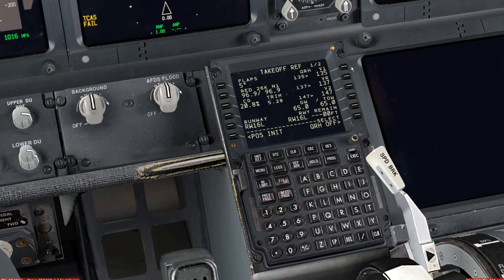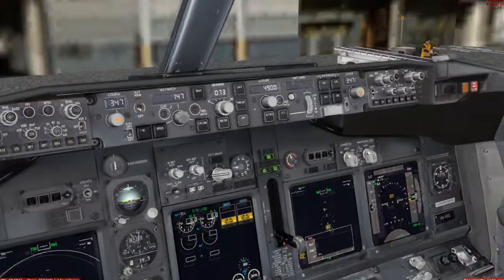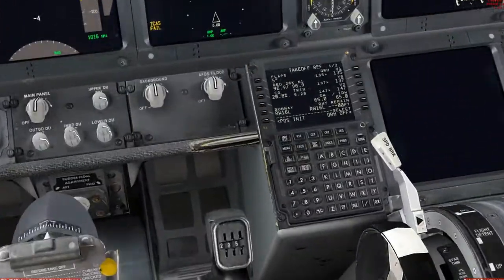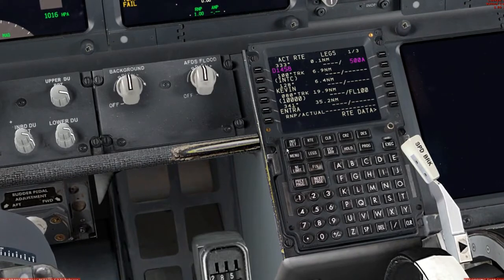V1 speed's 135, rotating at 137, and V2 safety speed is 147, with the climb out speed set on the MCP. 4900, indicating that we haven't got clearance yet. We'll do that in a couple of minutes.